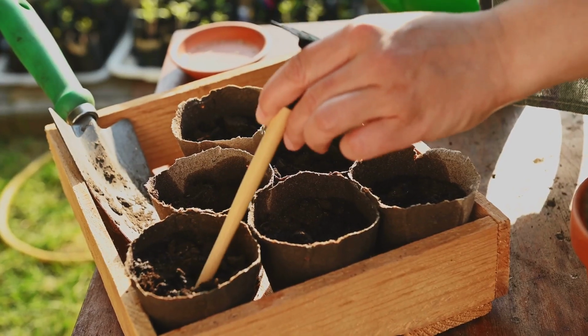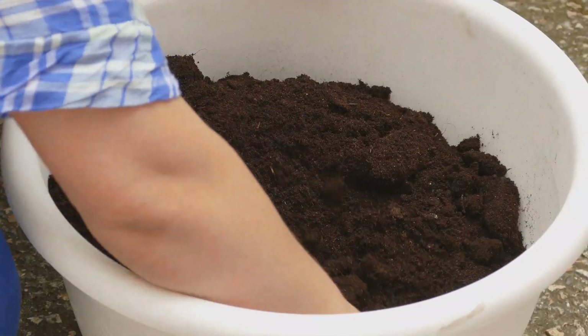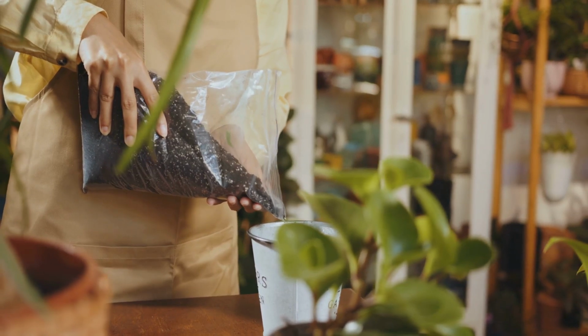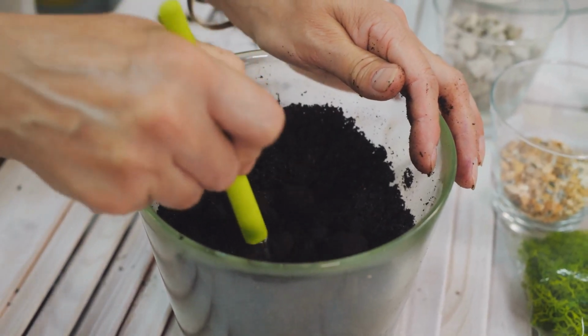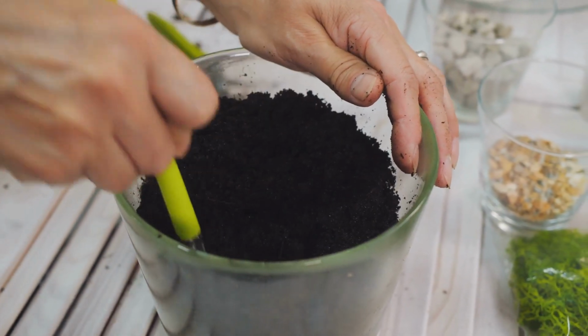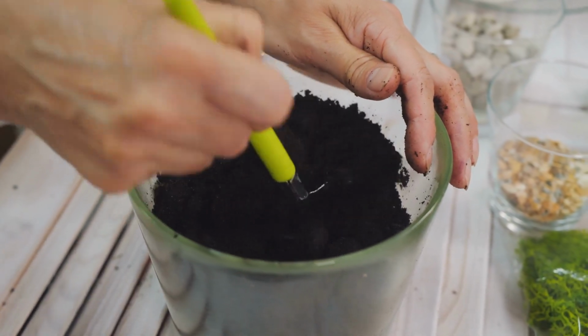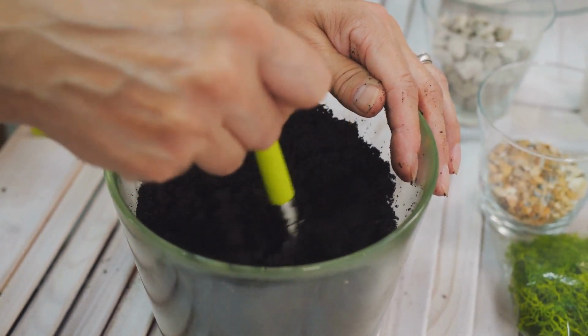Make sure your chosen containers have adequate drainage holes to prevent overwatering. Next, let's talk about potting mix perfection. Use a high-quality potting mix that's specifically formulated for containers. These mixes are designed to provide good drainage, aeration, and nutrients for container-grown plants. Avoid using regular garden soil, as it can become too compacted in containers, inhibiting drainage and root growth.